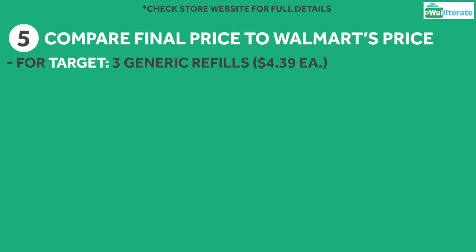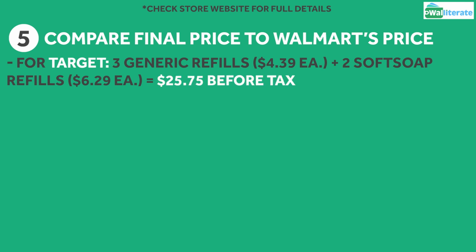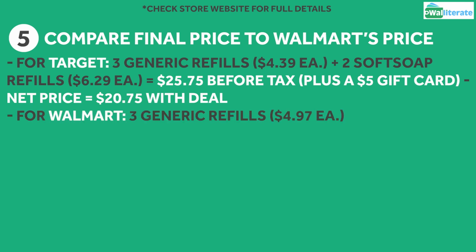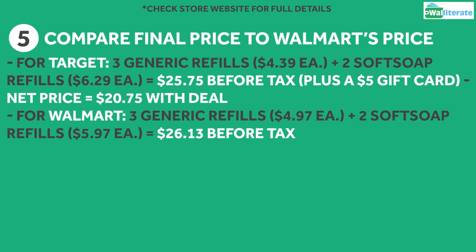For Target, 3 generic refills at $4.39 each, plus 2 soft soap refills at $6.29 each, comes to $25.75 before tax. Plus we're getting the $5 gift card, so we can think of the net price as $20.75. For Walmart, 3 generic refills at $4.97 each, plus 2 soft soap refills at $5.97 each, equals $26.13 before tax, which is more expensive than Target, plus there's no gift card. Now let's look at a few small variations.